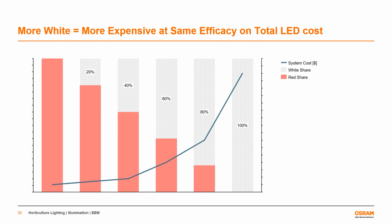If we compare system cost at the same efficiency level, there's a simple rule of thumb: the more white you use in the system, the higher the investment costs. In this chart, the bar on the far left is 100% 660nm hyper-red, and on the right side, 100% white LEDs are used. This considers industry-leading efficacies for both LEDs. There is an exponential relationship between the system costs and the percentage share of white light. A 100% white light solution results in a greater than 700% higher cost than 100% red light compared to the same efficacy level.